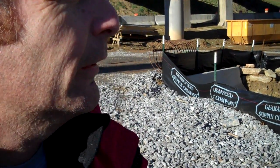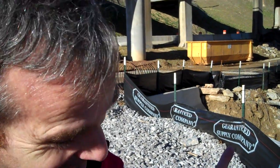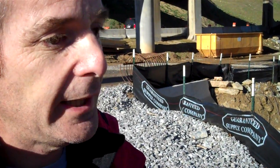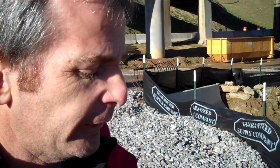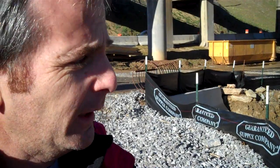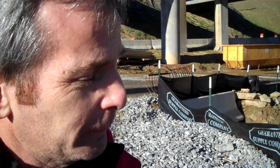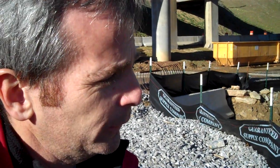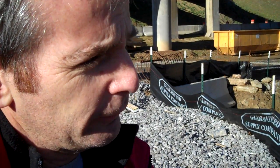Okay, so what we have are six separate locations along the creek where we have a hard boom, which is a kind of buoyant plastic material stretched across the creek, and in front of that is a sorbent boom.